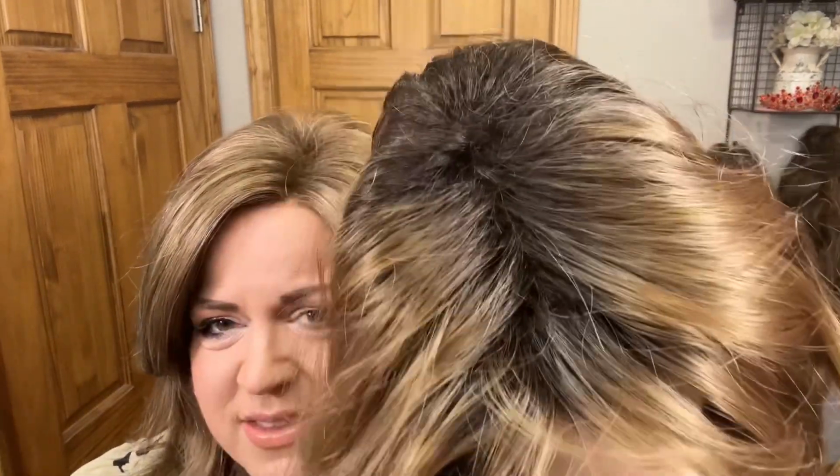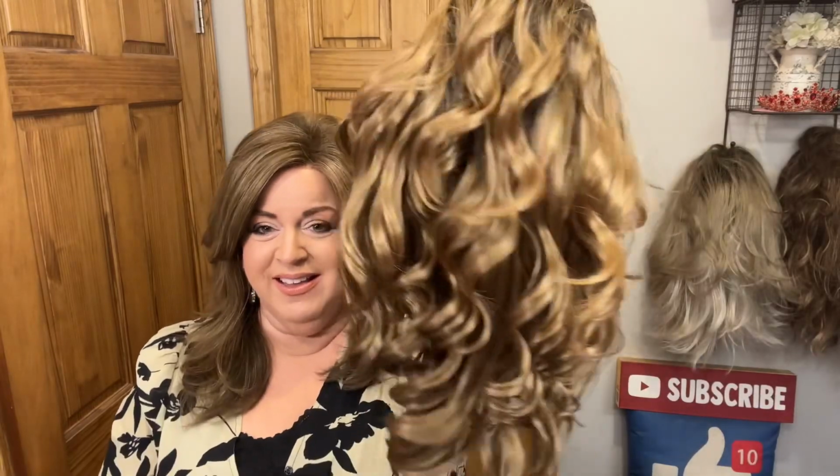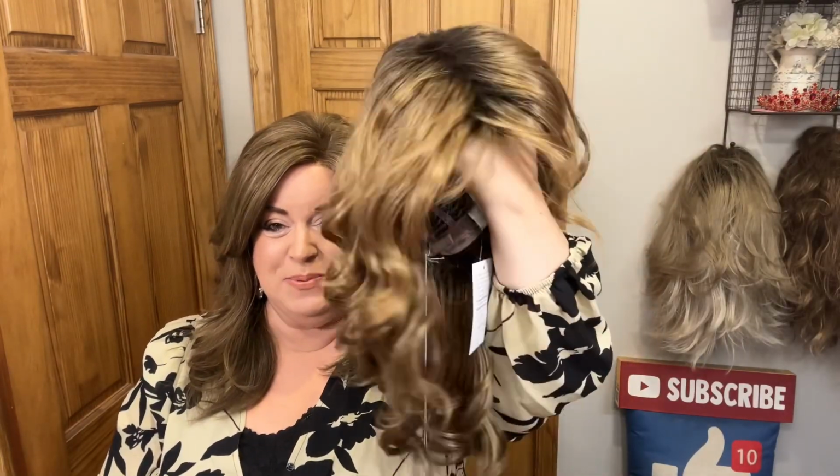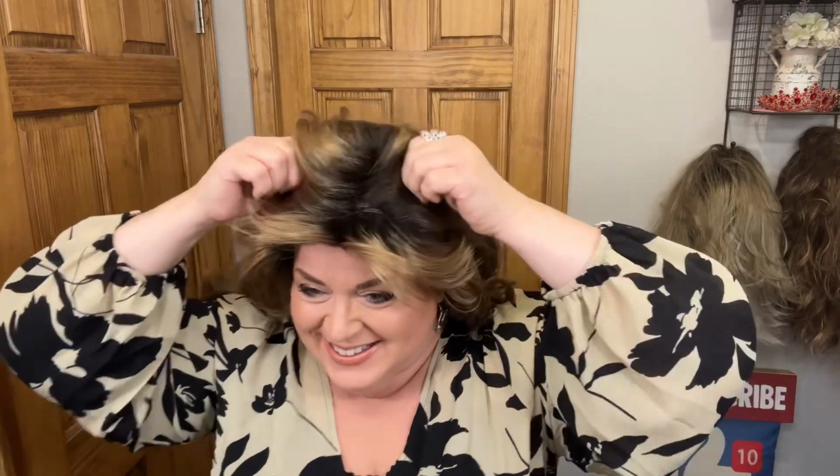Let's take a look at her parting out of the box. You can kind of see the crisscross there a little bit. And so the permatease in there, and get a look at the color. It's beautiful. I'm gonna cut her tags and put her on. Whoosh. All right, let's get her in place.